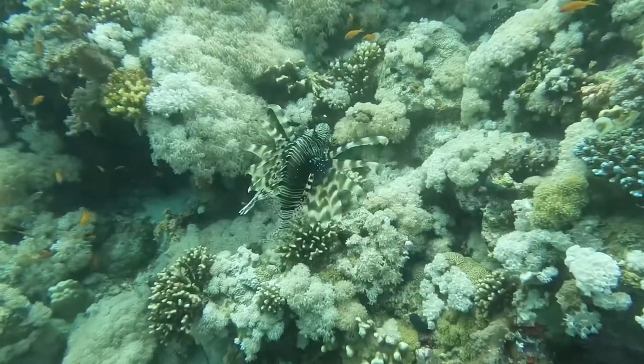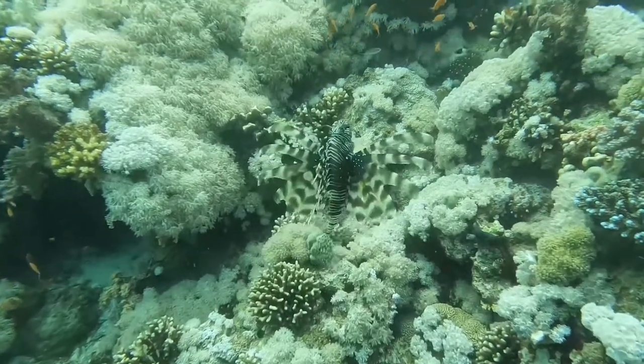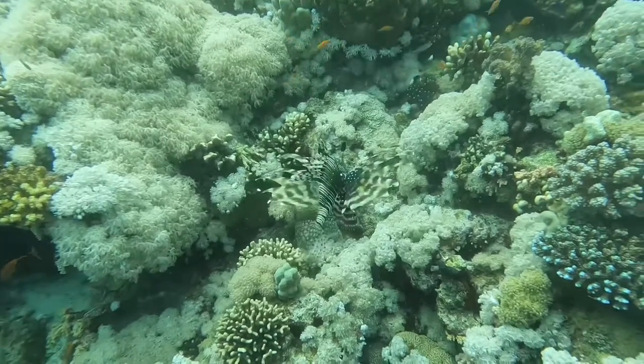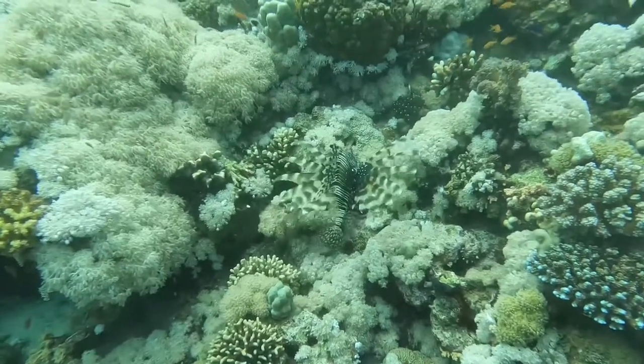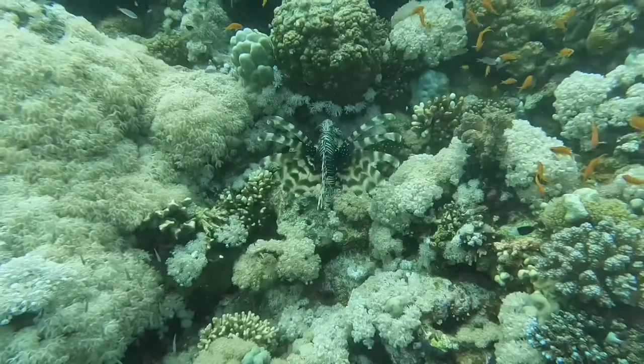In other parts of the world, you'd be really annoyed to see a lionfish. They're incredibly invasive in most parts. However, they are native to the Red Sea, so it is actually cool to see them. I love how wide and far they can spread their fins out. It's almost like what a peacock does.